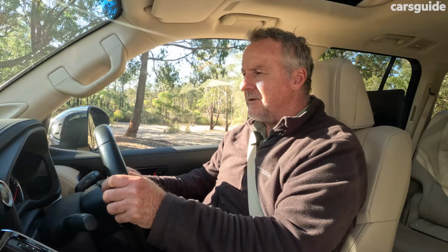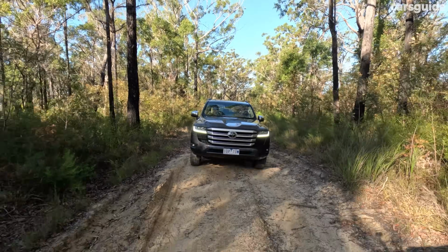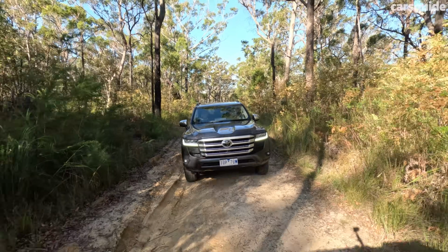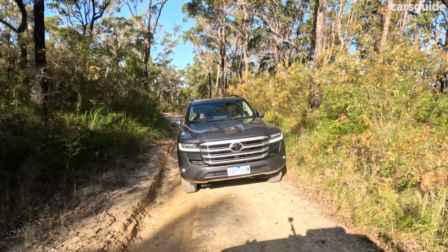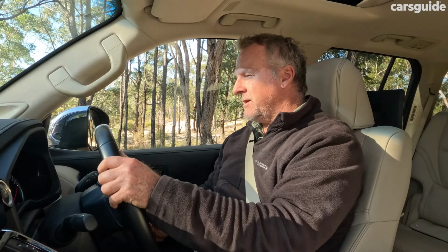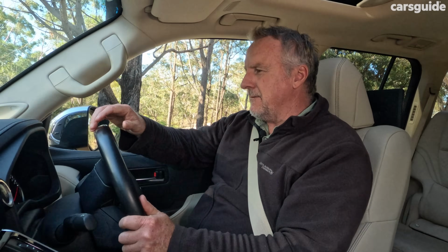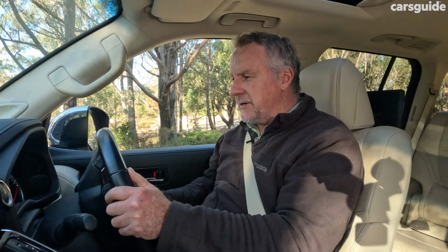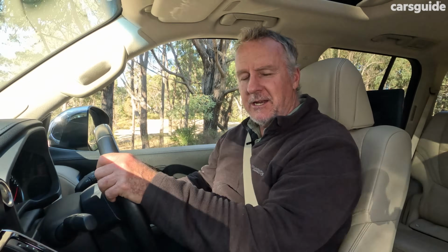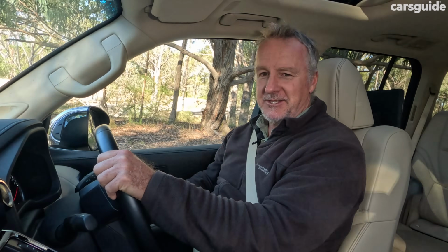And the 300's multi-terrain select driving modes gives you the option of cycling through modes like sand and mud and rock to suit the terrain you're on. And what they do is they tweak the throttle, they tweak engine output to really maximize everything to give you the best chance possible of tackling that obstacle and getting through safely and in a controlled fashion. And the 300 series certainly does that.